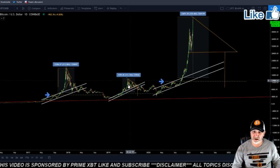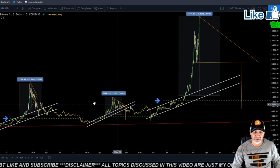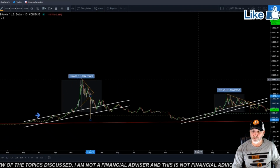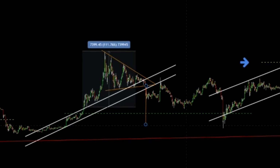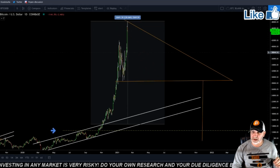We could form a triangle, something like we did over here in the 2019 pump, or something similar to 2017, but I believe we're going to have something like this. If we go over to 2017, we do a measured move of this triangle, and the break of that triangle got us down to our low here at 3,100. And if we do the same thing in 2019, we formed another triangle here. If we do a measured move, it got us to our low. Actually, we went a little bit lower, but around 4,300. So we don't know what this is forming yet. We'll keep an eye on it.